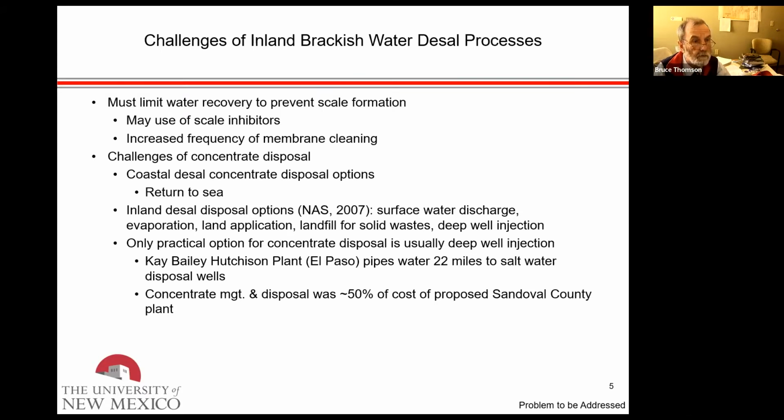without encountering scale potential. Another one is the challenge of concentrate disposal, the brine disposal. And there was a guy that worked for a consulting company, Herkenhoff, his name was Charlie Leader, who did a study. I don't know, Charlie, I've got that on my desk over here. I should have pulled it out. But Charlie did a design study for a brackish water desal project in western Sandoval County, west of Rio Rancho. And they found that the concentrate disposal was going to be about 50% of the cost of the total plant.